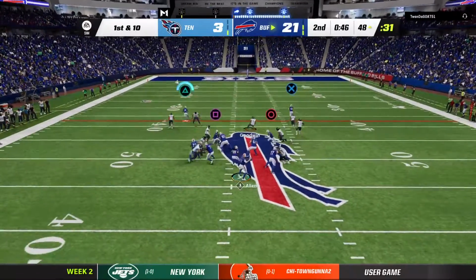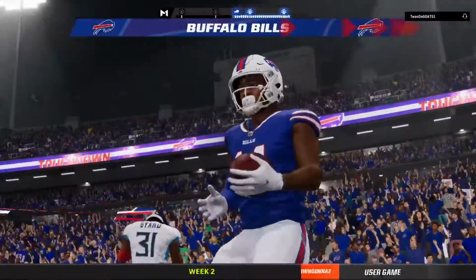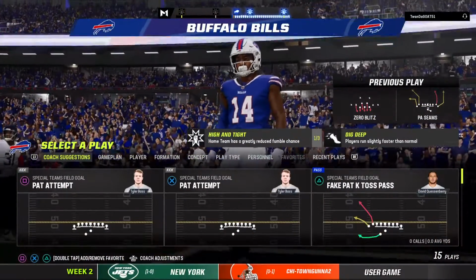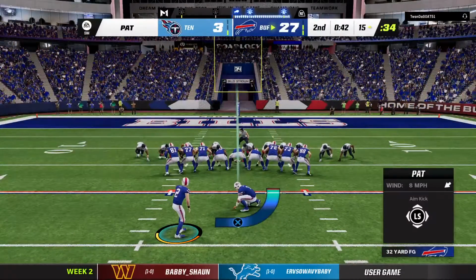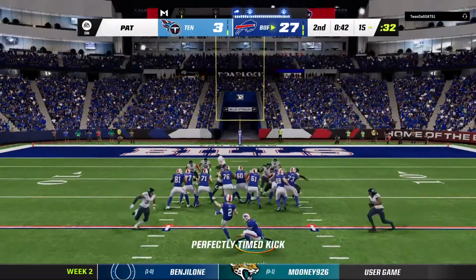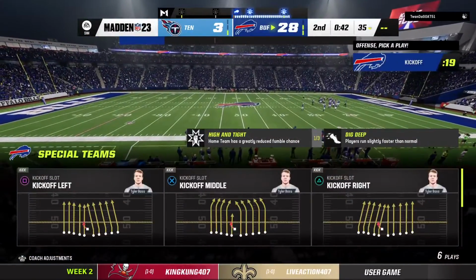On play action, Allen. This is caught inside the 15. And all the way home for a Bills touchdown. Stephon Diggs with his 2nd touchdown here in this first half. And the Bills are able to widen their lead here in this first half. The extra point by Bass, up and good. And a rout is on here in this first half.